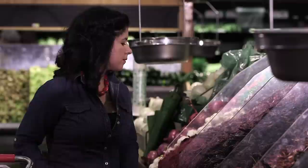For these tamales, I'm gonna buy about a pound of dried chile. Sometimes I use New Mexico dried chilies, guajillo, or California chilies, but today I want my sauce a little bit spicier, so I'm gonna use the chile puya.